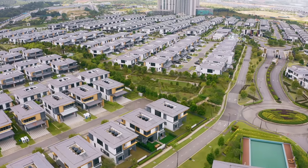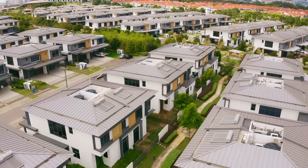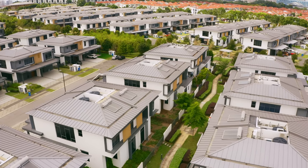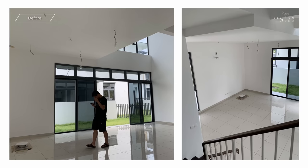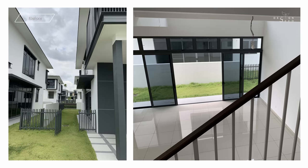We are here today at Eco Ardence, a gated and guarded community, a quiet enclave flourish with lush landscape and beautiful parks and trails. So we went on a mission to educate our clients to design their house in favour of the surrounding landscape and not hiding themselves from it.